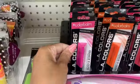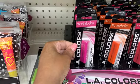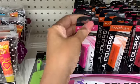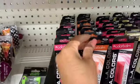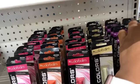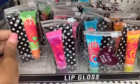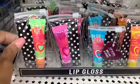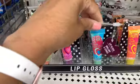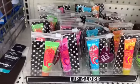They're not new here, but I see they still have a Color Bomb tinted lip balm. This one right here is in the color bubblegum. They have orange, raspberry, vanilla, grape, and they have that one in mint. But they still have a lot of them. But they have the green apple, the sweet cherry, the blue cherry, and the summer fruits. And those are all lip glosses here.